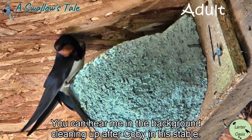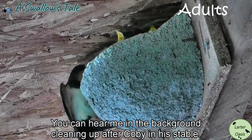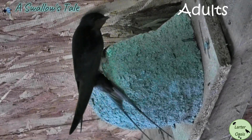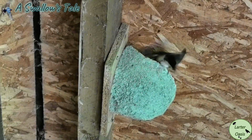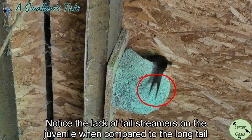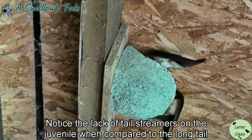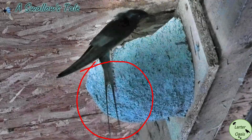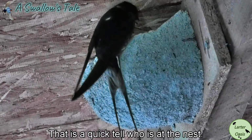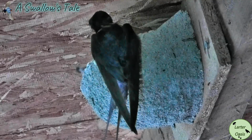You can hear me in the background cleaning up after Coby in his stable. Notice the lack of tail streamers on the juvenile when compared to the long tail streamers of the adults. That is a quick tell who is at the nest.